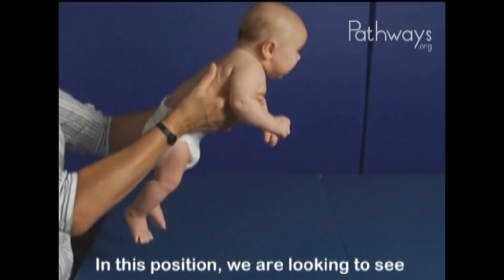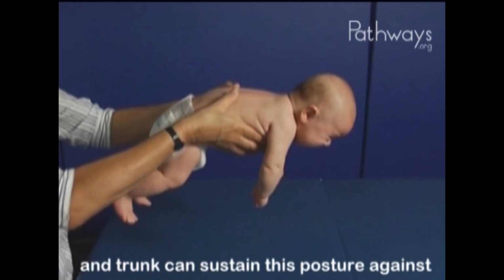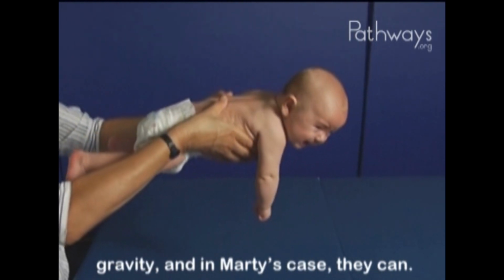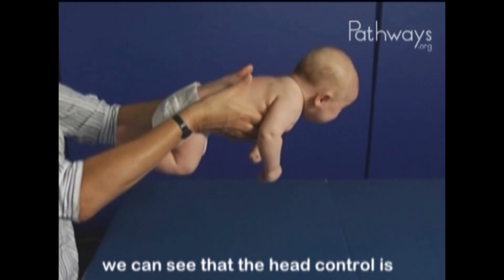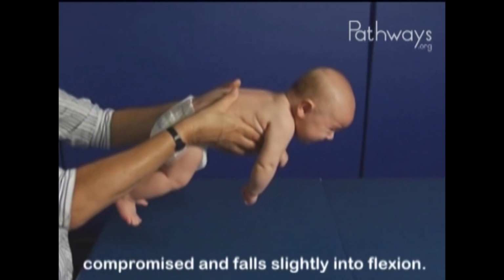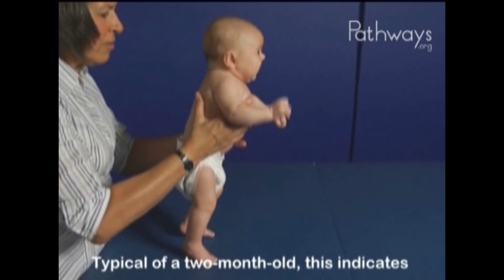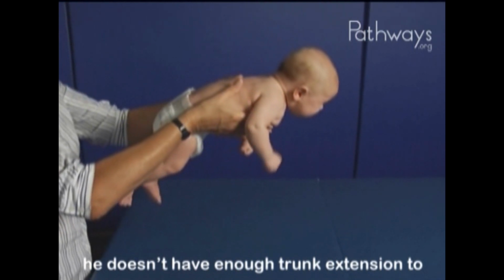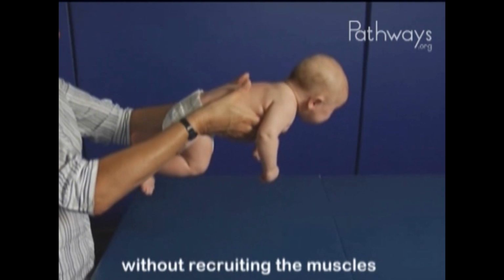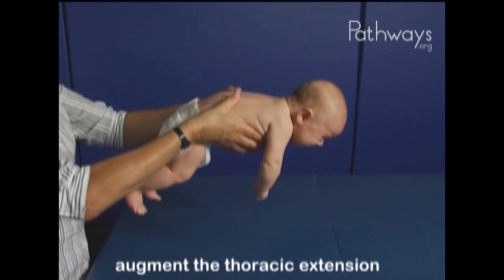In this position, we are looking to see whether the muscles of the neck and trunk can sustain this posture against gravity, and in Marty's case, they can. When he experiments with moving the entire arm away from his body, we can see that the head control is compromised and falls slightly into flexion. Typical of a 2-month-old, this indicates he doesn't have enough trunk extension to hold the body against gravity without recruiting the muscles in the shoulder girdle to augment the thoracic extension.